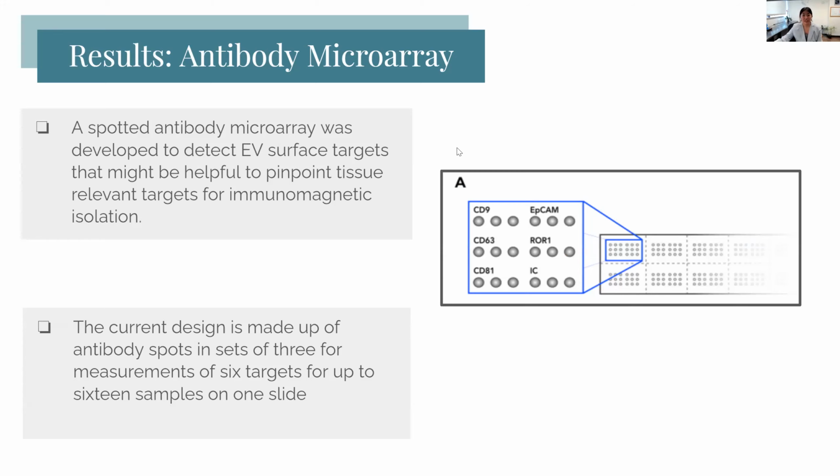So I will be talking about antibody microarray. So a spotted antibody microarray was developed to detect EV surface targets that might be helpful to pinpoint tissue relevant targets for immunomagnetic isolation. And the current design is made up of antibody spots in sets of 3 for measurements of 6 targets for up to 16 samples on each side. So as you can see in the image here on each slide, there's 6 groups of 3.